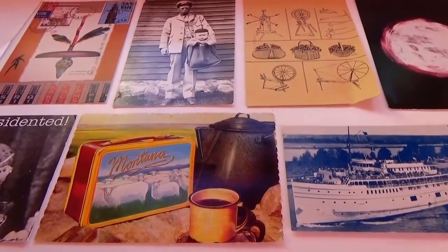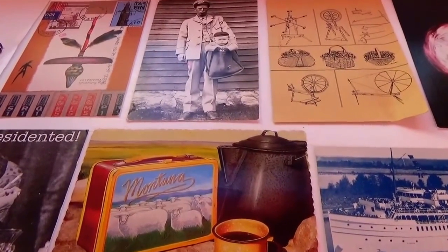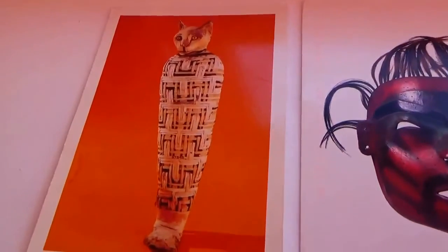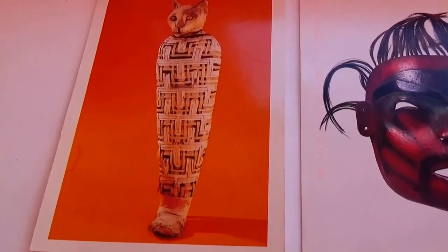Okay, today we have some uniquely kind of old postcards. They're very different. Cute to look at. So look at this one. Okay, the mummy of a cat on a postcard.